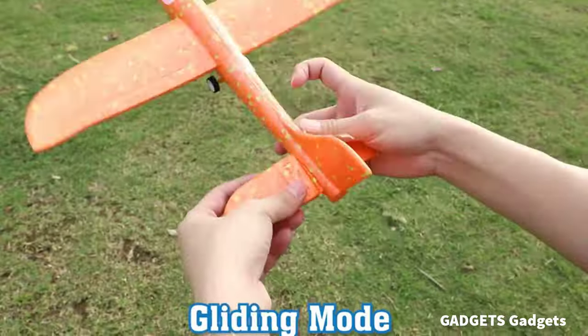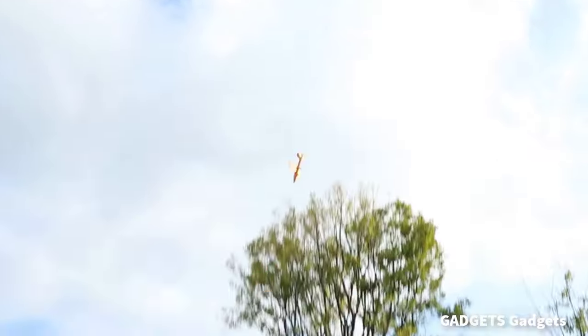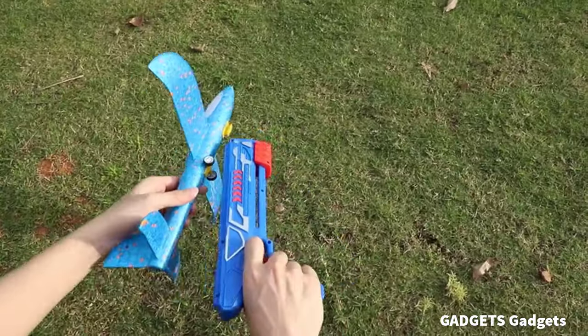This is a three-pack airplane launcher toys. This glider boy toy is equipped with three different colors of green, orange, and blue gliding foam planes, and one plane launcher.